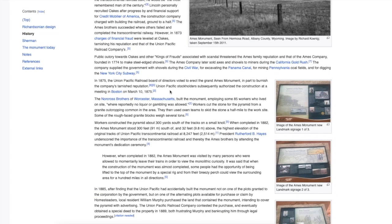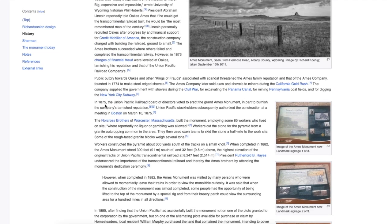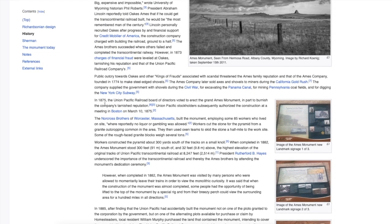They authorized the construction in 1875. The Norcross brothers of Massachusetts built the monument, employing 85 workers who lived on site. So again, I live not far from here. This is so cold and remote, especially in this time period, 1875.